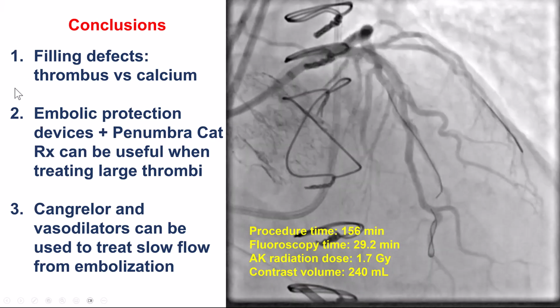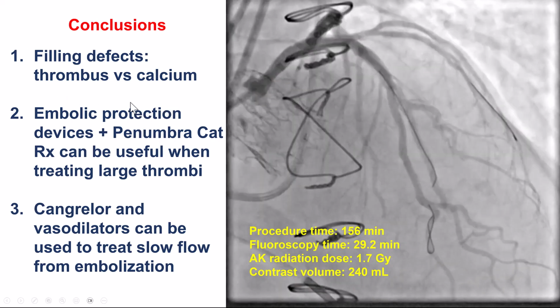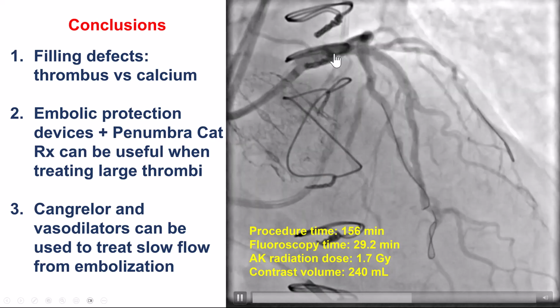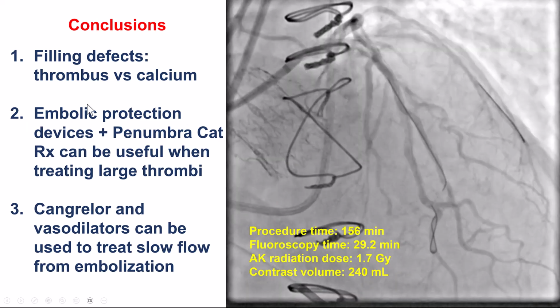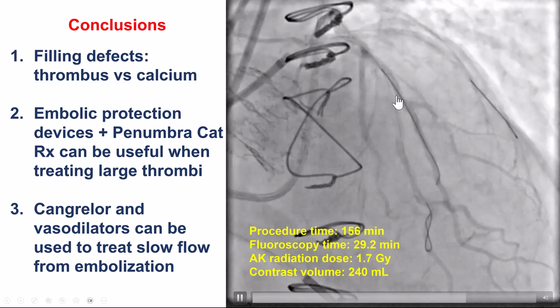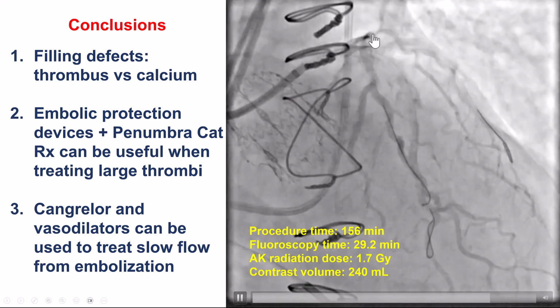When treating large thrombus like this, the Penumbra system can be used for aspiration, and it was successful in retrieving thrombus in this case, although there was still some residual thrombus in the LAD. Also, one can use an embolic protection device, a filter; a spider filter was used in our case, to capture any thrombi that might be released during PCI.